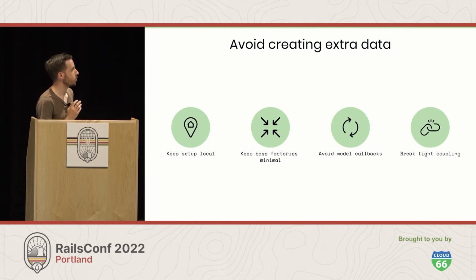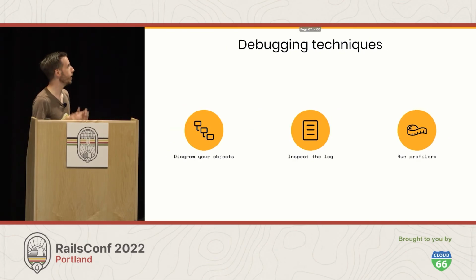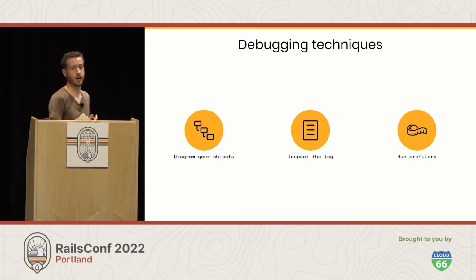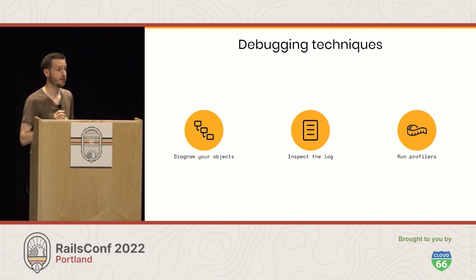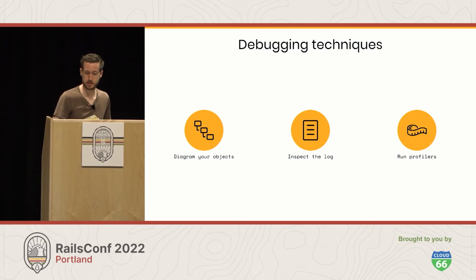This is all great when you're writing new code or a greenfield app, but oftentimes we have to work with existing code. We have to find places that are already slow. And so some debugging techniques: diagramming, and particularly object diagrams, are a great way to understand what is going on, what extra data is being created. Inspecting the log, there's a lot of places you can get the Rails log, and it will show you all the queries. That's incredibly valuable. And then various profiling tools, which can be great to find the hotspots where you want to focus your efforts on more deep debugging.